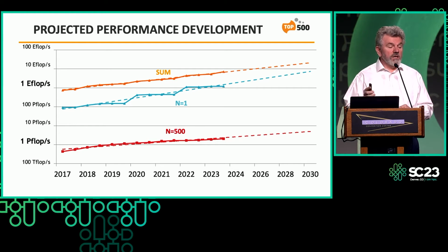And I see, even so, the blue curve is still too optimistic because it hasn't really seen that impact from that 2017 inflection point yet. Only the red curve has. Even with that, the blue curve doesn't quite reach 10 exascale at 2030. And the reality is probably going to be even worse than that.